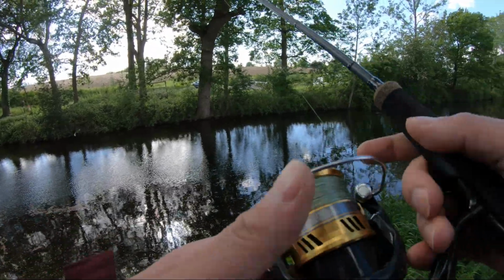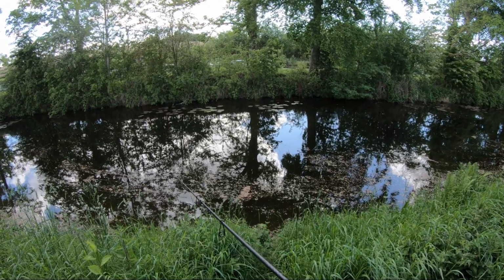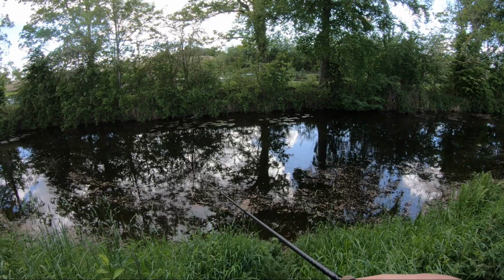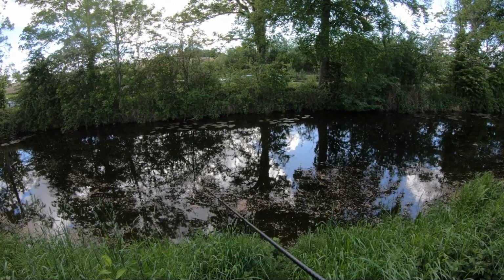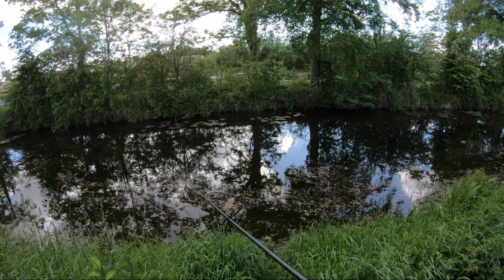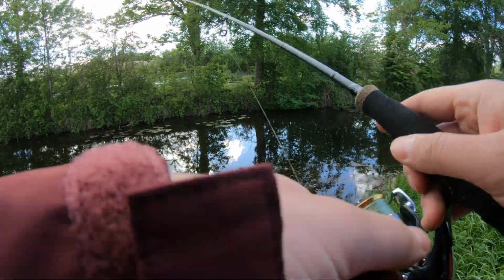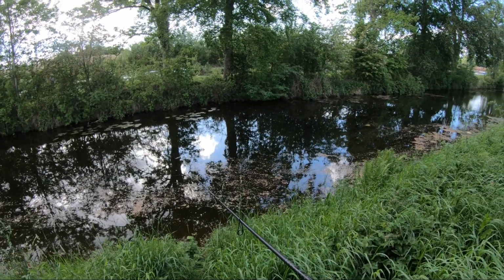Not that time. Got a real good sized perch, which came out of the margins here. Yeah, pound and a half plus. So I think it's definitely worth a dozen casts here. Come on, let's get two big perch in one day.